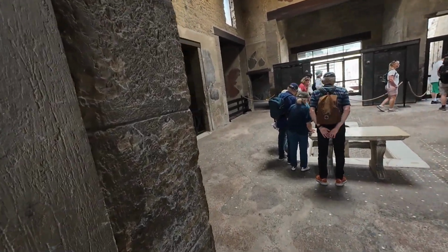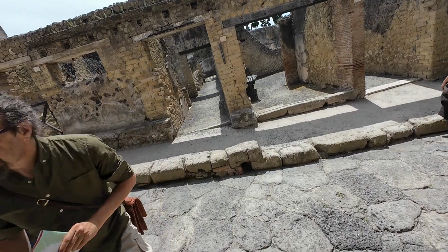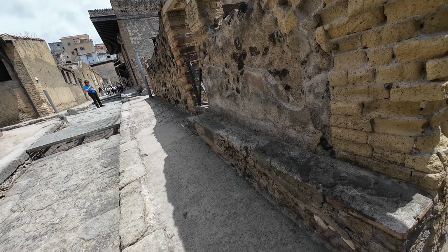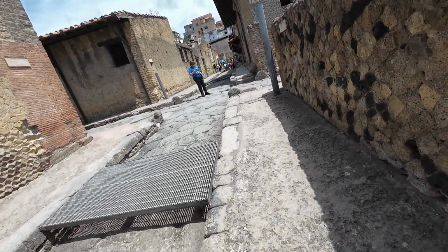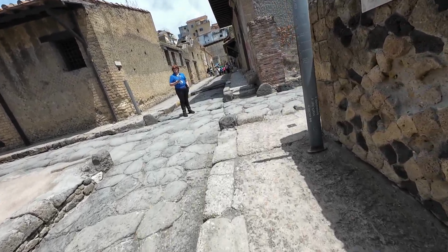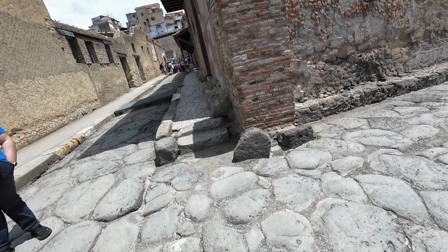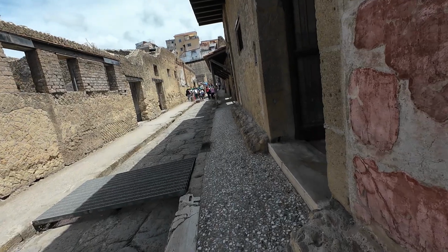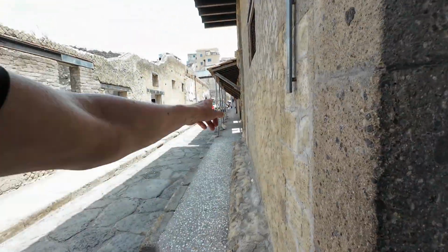Oh, hang on, we've been in there. Seen that one. That's the bathhouse. We've come full circle. Let me get back around to where I was. Right, different place. Now there's that cat I was on about.